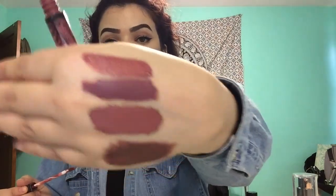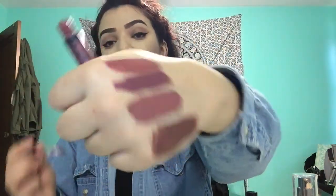And then my next one's going to be Lolita by KatVonD. And this one's perfect. Brown, mauve color. So pigmented. And I love each and every one of these colors so much. Like, if I could wear this all together, I definitely would.